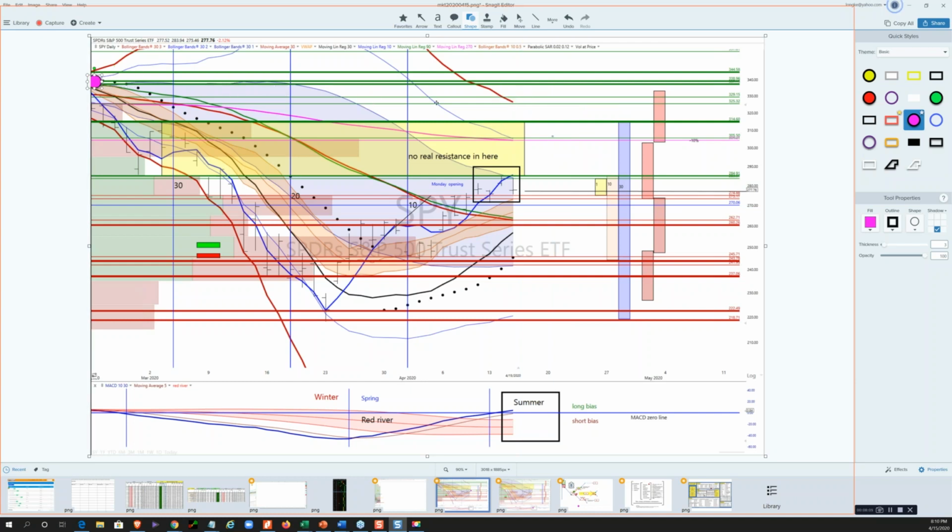Then previous humps of the dragon and the RL10 are these thicker lines further back. So that's sort of the boundary that we're in. We are in a perfect storm of a bear normal market.